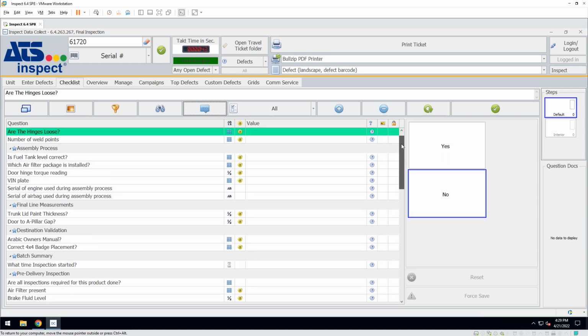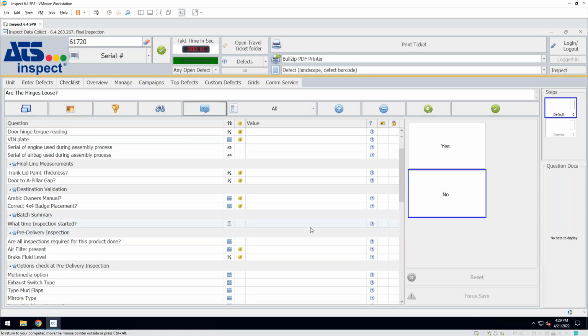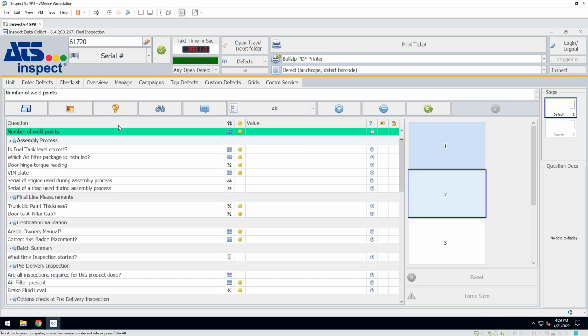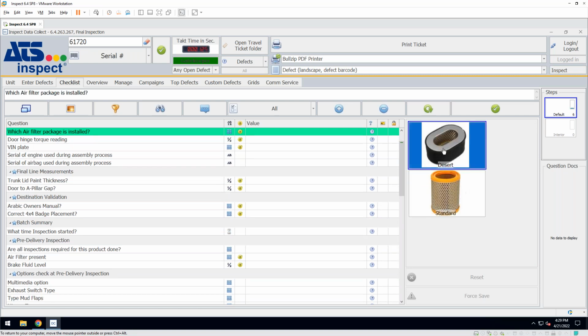So what we have here is quite an extensive list of questions, various questions with the icons shown here. I know what kind of question it is. So it's either a multiple choice, a numeric question, a text question. We have time and a date question as well as a possibility. And the multiple choice questions can be as simple as yes, no. The hinges are not loose. We can ask for a numeric value just by showing a couple of predefined values. We can show images as well on the multiple choice questions.